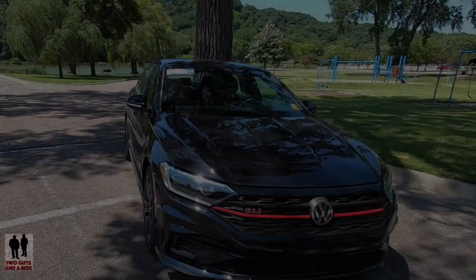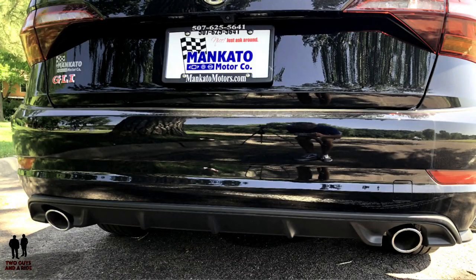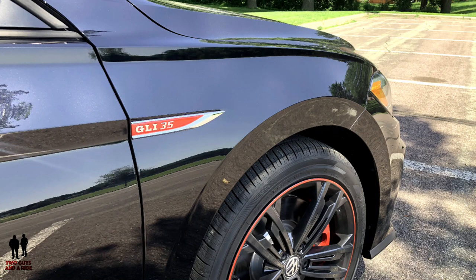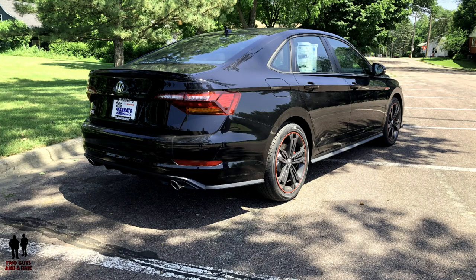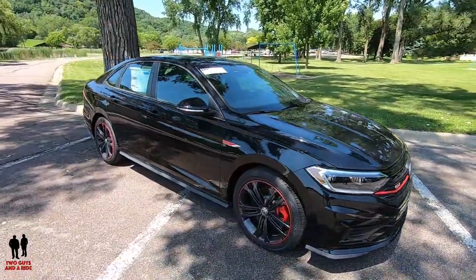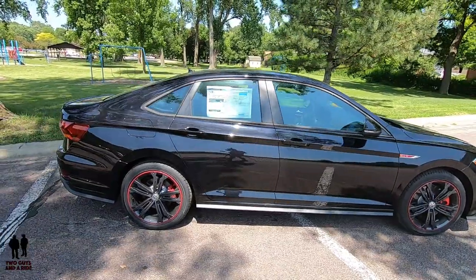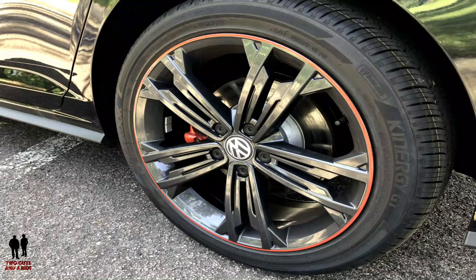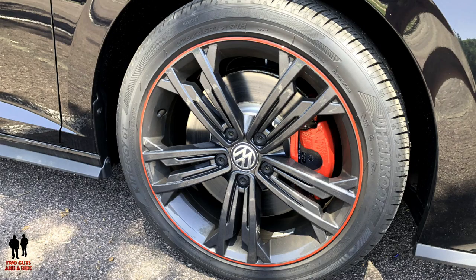Does have automatic headlights, LED projector headlights with LED daytime running lights. Does have LED license plate lighting as well. It does have DCC adaptive chassis control and electromechanical progressive power steering, rain sensing wipers, heated side mirrors, and you can see 5-spoke gray painted with red accent alloy wheels. Riding on 18-inch by 7.5J aluminum alloy wheels with 225/45 R18 91H all-season tires.